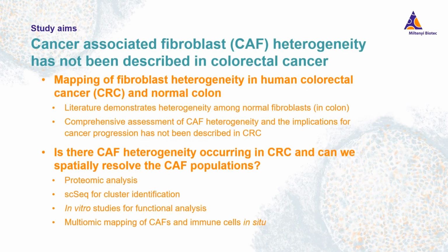So while this role of fibroblasts in cancers has been well characterized, it's been characterized in cancer systems such as pancreatic cancer, but it has not been described in colorectal cancer. So we wanted to first understand the fibroblast heterogeneity found in human colorectal cancer and normal colon. We wanted to ask, is there cancer-associated fibroblast heterogeneity occurring in colorectal cancer? And can we spatially resolve those cancer-associated fibroblast or CAF populations?